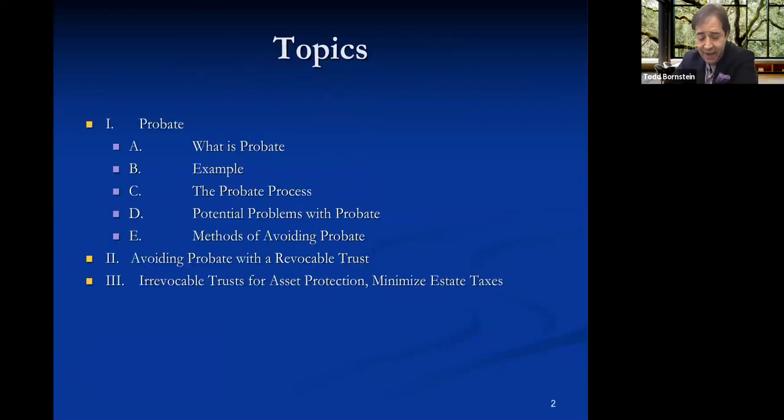I'm going to start on revocable trusts first. The main reason people use a revocable trust is to avoid the probate process. That's different than an irrevocable trust, which has a lot of other benefits. An irrevocable trust, as I will discuss later, helps with asset protection, creditor protection, divorce protection. It may save estate taxes. But a revocable trust doesn't do any of those things. What it does do is avoid the probate process.